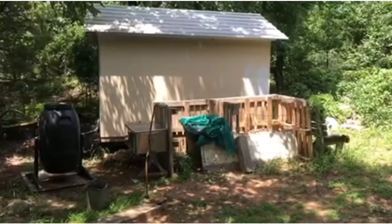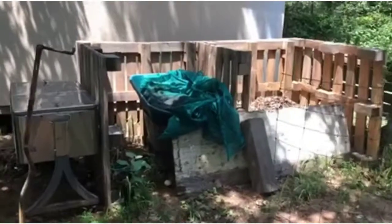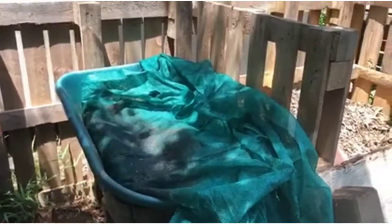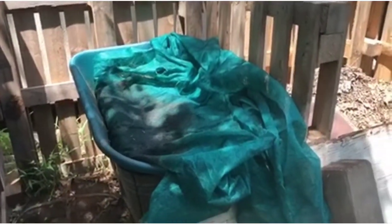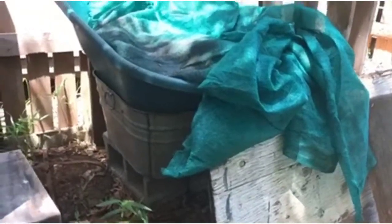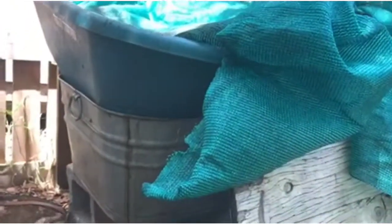This area here has become the compost station. Right here is the kind of the heart or the beginning of the compost collection system. We collect compost from inside of the house and we throw it in that little bin there, and I mix it in each time with some leaves and some green grass and just sort of do a lasagna type of layering. I've placed this on top of a pail to catch water as the rain runs through it.